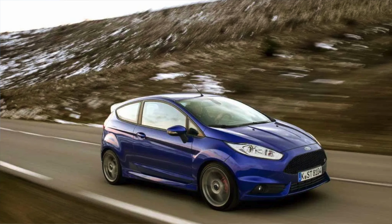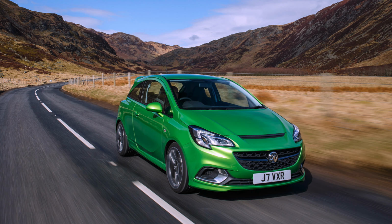To these days standard, probably not. There's 147 foot-pounds of torque in this, which probably isn't enough to pull the skin off a rice pudding. The 0 to 60 is 6.7 seconds, which, if you compare to these days, you've got your hot hatches, the Ford Fiesta, I don't know, your Vauxhall Corsa VXR, it's still up there with the 0 to 60. And top speed is a scary 138 miles an hour.